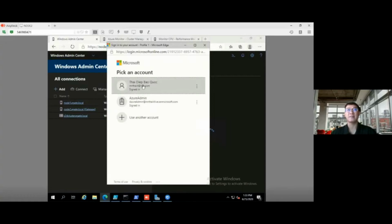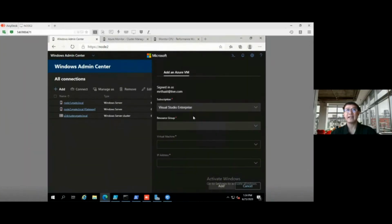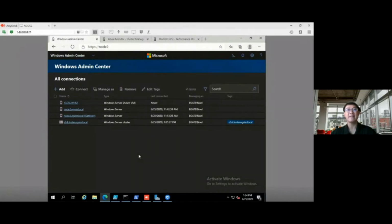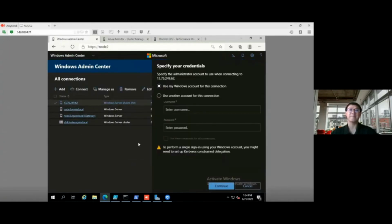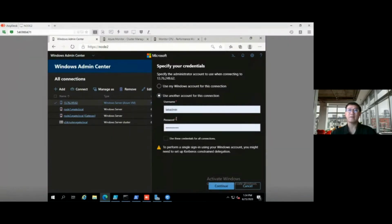So from this one, I can connect to my Azure account, and then I can select where I have the VM, select the machine that I want to manage. As you can see, they have both a private IP address and public IP address, and I can choose this one. And it takes less than 1 minute, and then you can have the Azure VM in this Windows Admin Center, and you can connect to this one. Use your own domain if you have integrated this one with the Azure ID, or you can use the local one.